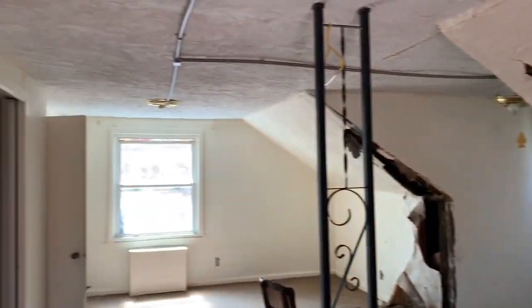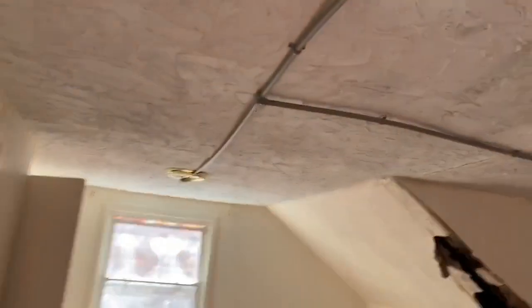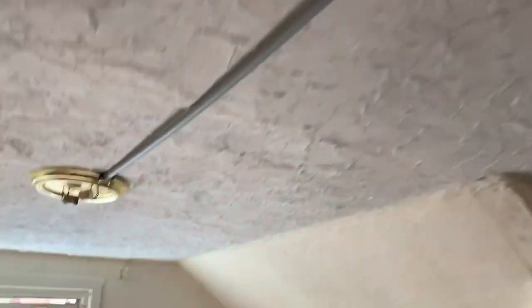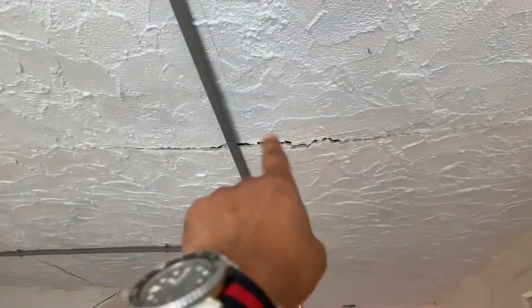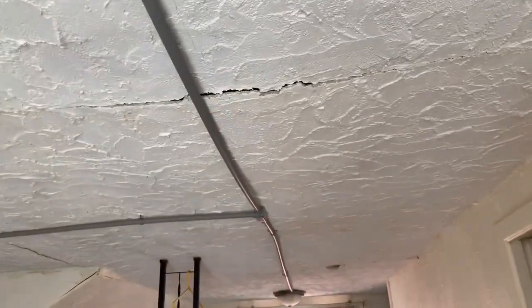This is a 1,000 square foot bungalow, so we're gonna go upstairs. And we're gonna notice this fantastic handyman work here. They just ran a conduit on the outside, even though the ceiling was collapsing and pushing it down.